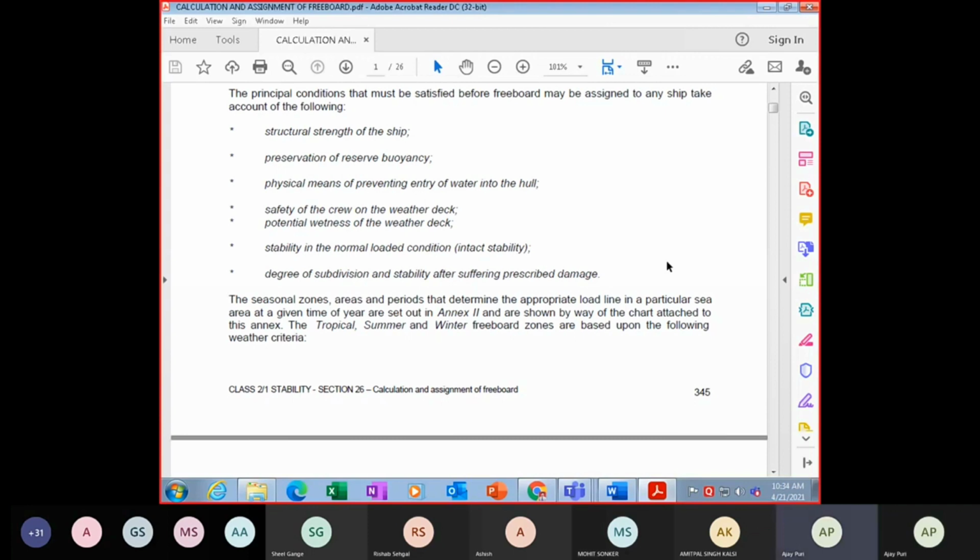So your seasonal zones, areas and periods that determine the appropriate load line in a particular sea area at a given time of the year are set out in Annex 2. And here you have your tropical, summer, winter freeboard zones. This is the weather criteria.